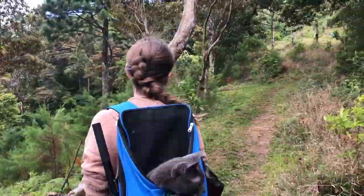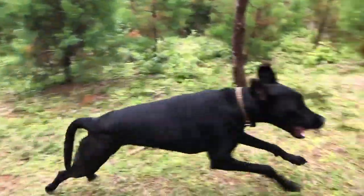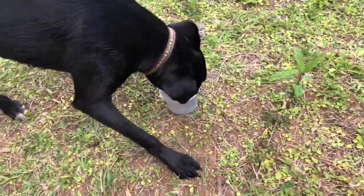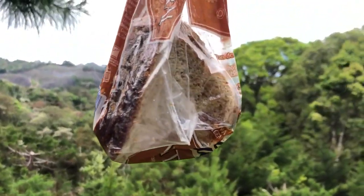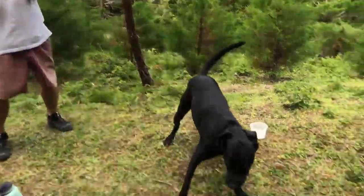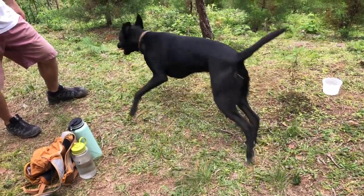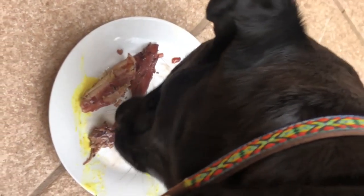Sombrita's enjoying her adoption party. Happy adoption day. Water and snacks. You think she'll catch it? I hope so. Oh! Yay! Muy bien, baby! Happy adoption day, baby! On her birthday, we got her a big piece of chicken.